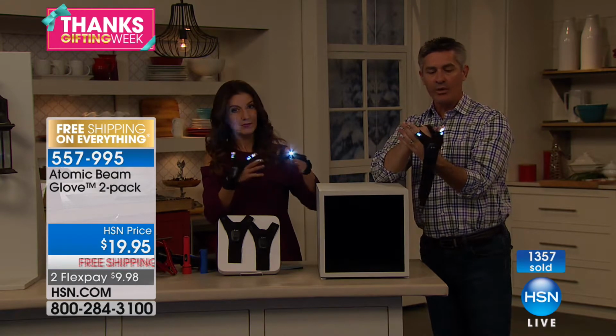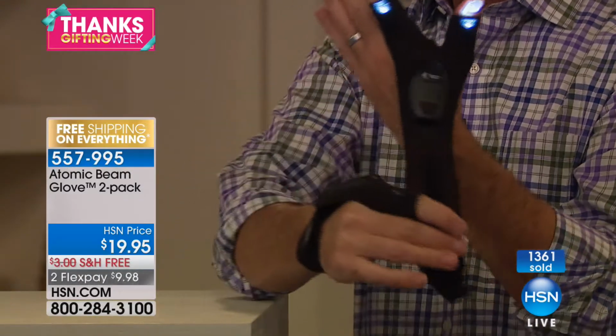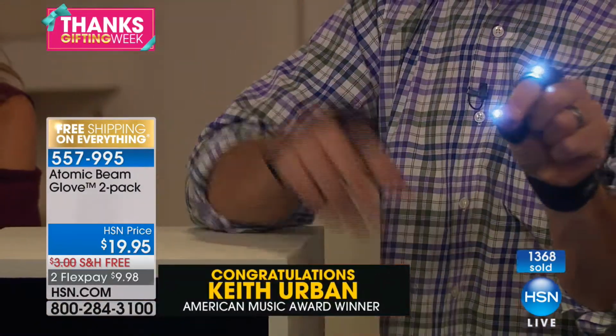You can actually decide. We're going with the index finger and the thumb. Some people like to use the middle finger and the index finger. And you can see, it's just a nice, comfortable, stretchy fabric, and you just wrap that around. We've got the hook and loop closure, and that's it. And you're set to go. But that's the big difference, right there.